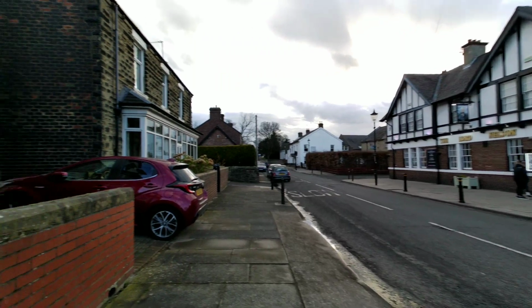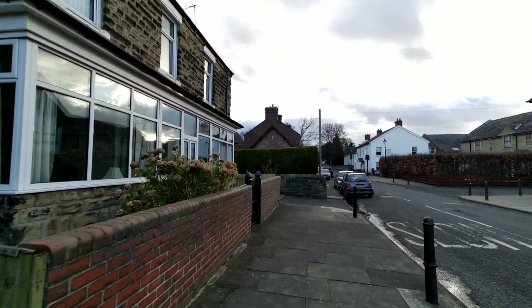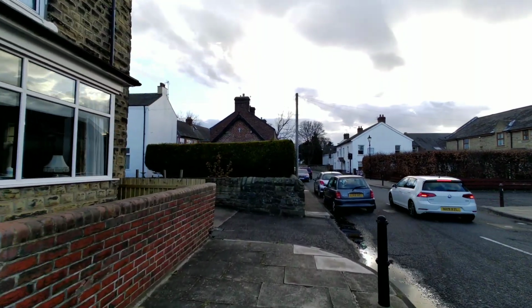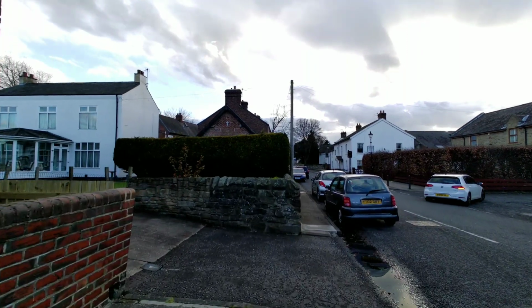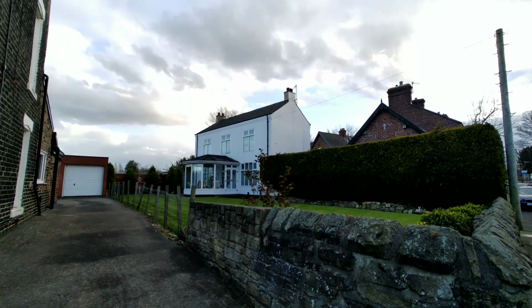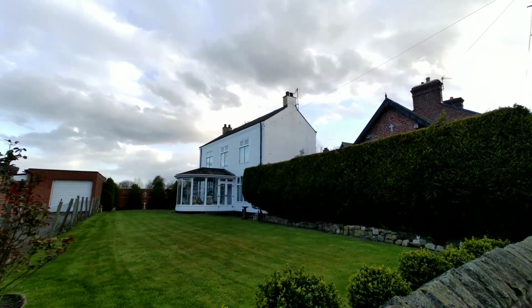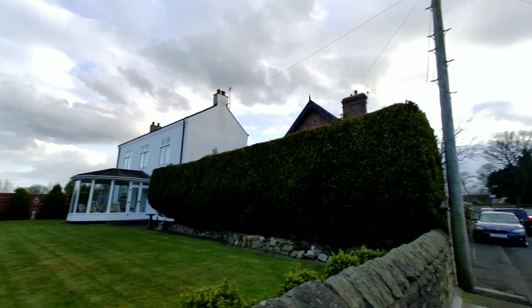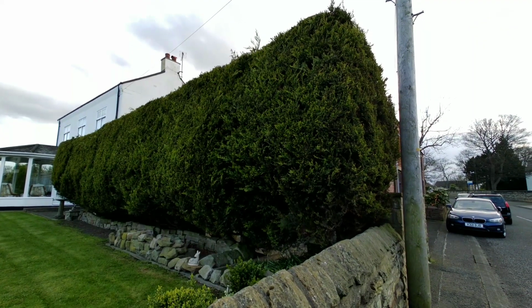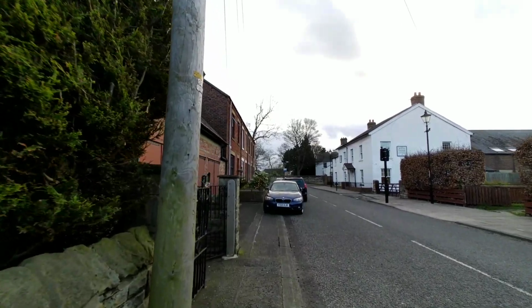But I'm going to continue up here towards the what do you call it? The Monkton home place. Monkton Hall, I think it's called. Is it? Yeah, it's called Monkton Hall. And over here is a very nice garden with a sunroom thing. Sun house. I forget what you call them things. And my camera's got a mind of its own today.